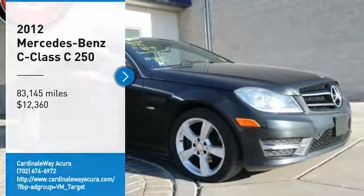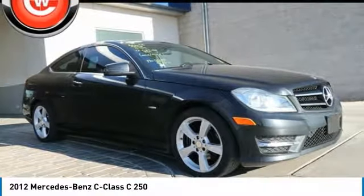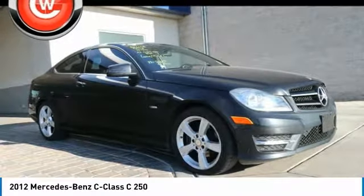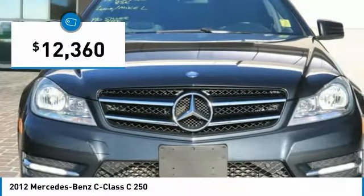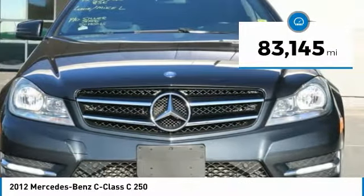For the right vehicle, check out 2012 C-Class. Standing the test of time means never standing still. The C-Class is a stylish performer that embodies sophistication and intelligence and is priced below $15,000. This vehicle has less than 85,000 miles.